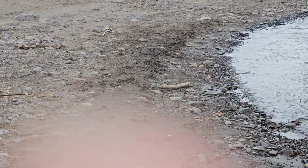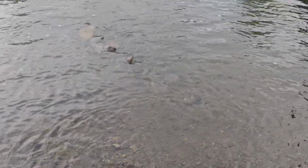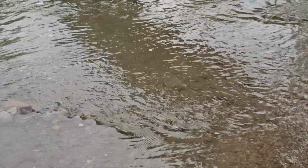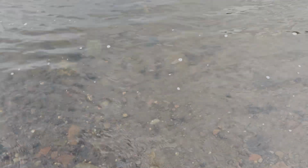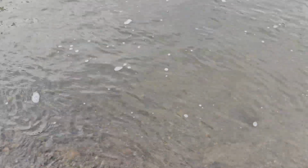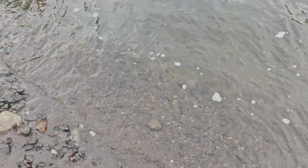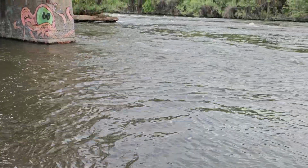Trying to find my lens, like in this area. Looks like there's some rocks there. It is looking clear, but like I said, there's still a lot of sand in here. I might have to come up when I got some sunlight so we can really see in the water. Like I said, the clarity's not bad. I don't smell it at all. It doesn't have a foul smell.